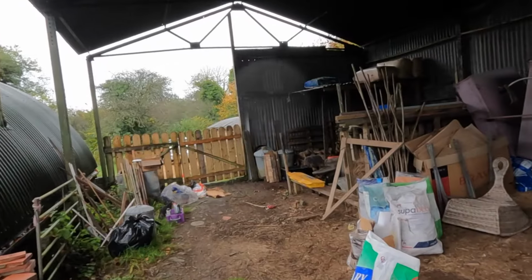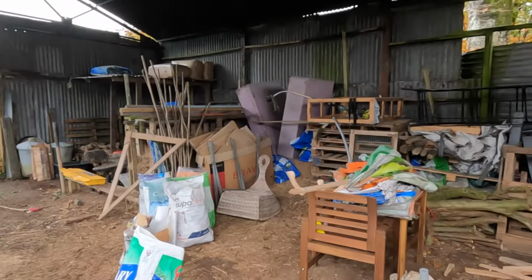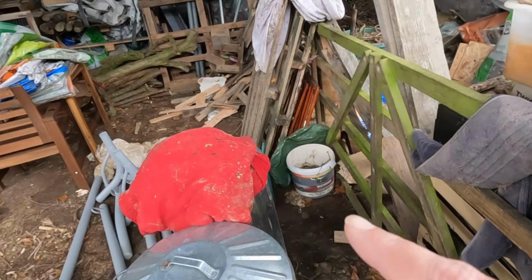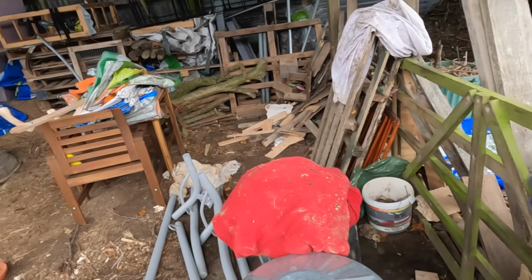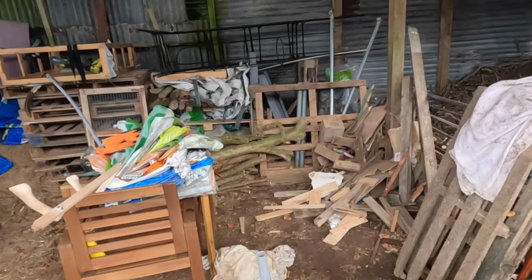So, I mean, if you look at it, it still looks a right mess, doesn't it? But it's so much better than it was. So over here we had quite a lot of rubbish, so I've gone through all of that and sorted it out. So either it's gone into recycling or it's gone into the black bin bags.